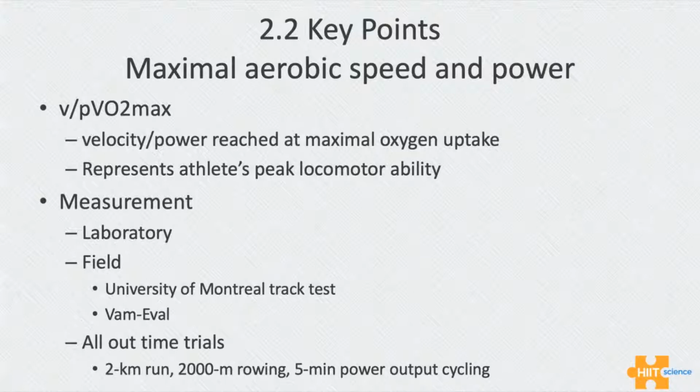However, we can also measure it in the field using tests such as the University of Montreal track test, as well as the vAMEVAL. We can also predict the V or PVO2 max using associated time trials, such as, for example, 2 kilometers run, 2,000 meters rowing on an erg, or 5 minutes power output on a cycle ergometer or on a bike using a power meter.